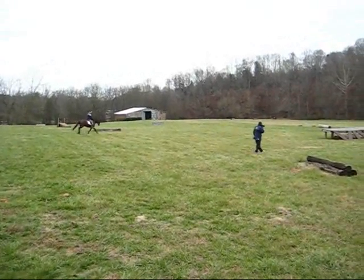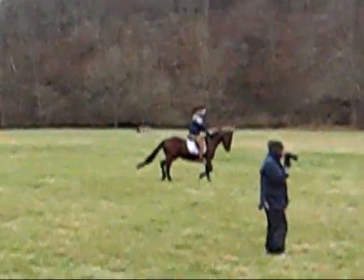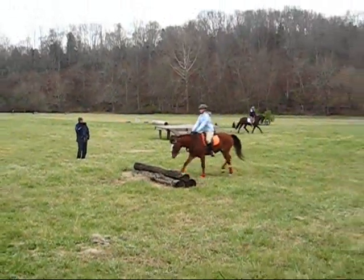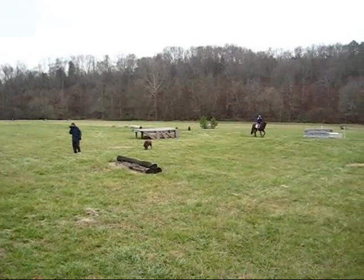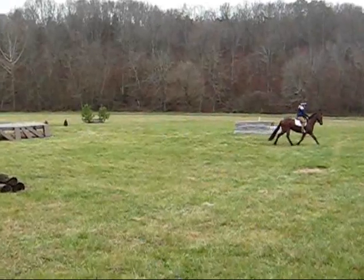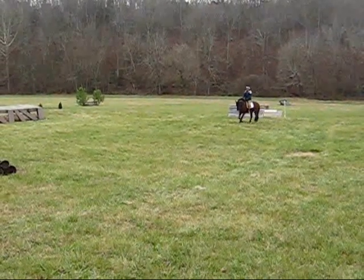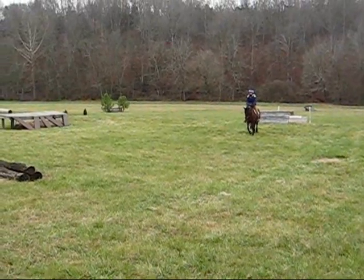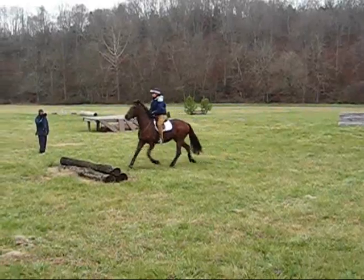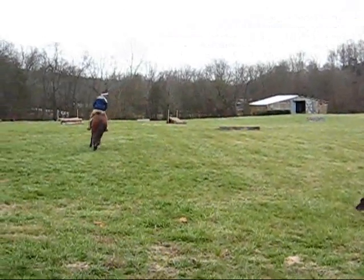Now this is good. As you get closer to the fence, remember, use all of your leg, your thigh, your heel. Good girl. Are you confident? Canter that same log. Half halt. Well, now give the rein. Yes. Half halt. Well done. Are you confident? Canter that log.